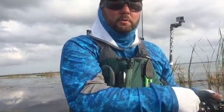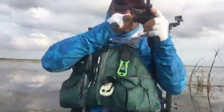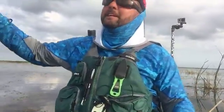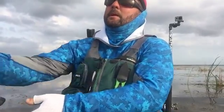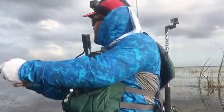I'm fishing super shallow, and they are stacked. Oh, he came off too. They're hard to get in a boat. They're stacked in this grass. Throw right up in this little hole right here. I'm gonna flip the camera over here in just a second and show you guys what I'm fishing.